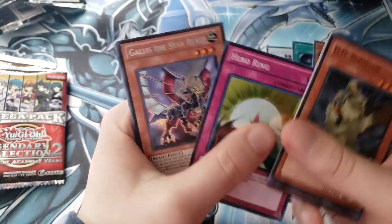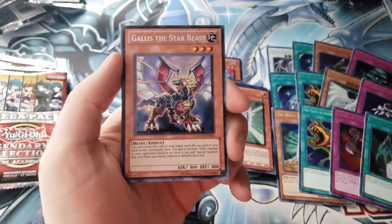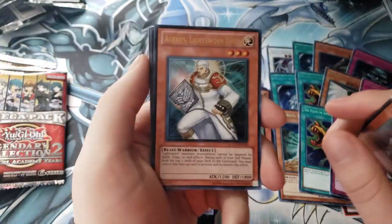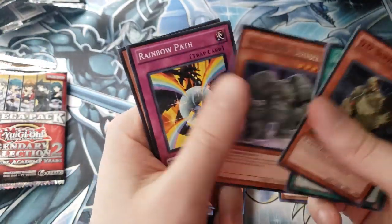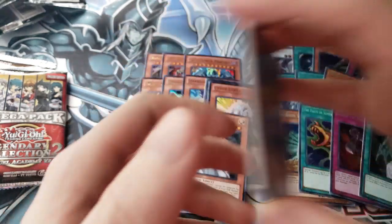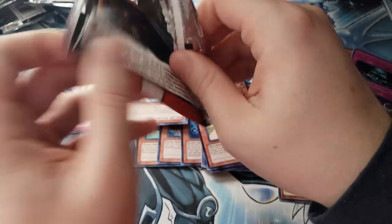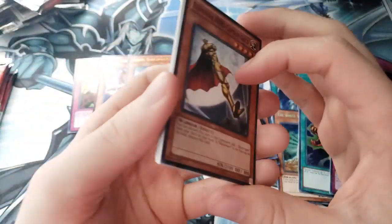That's a very good reprint. Hero Ring as a super rare. Oh my gosh, Gallus the Star Beast. Awesome. I think this is still worth something. The BA is kind of not so hot right now, but this card shot up in price because of BA. That's great. And then we have Arcus, Lightsworn Druid, Destiny Hero Defender, Rainbow Path, and Destiny Hero Captain Tenacious. Yeah, Gallus is an excellent card to pull. Probably one of the best cards in this set to pull, unless its price went way down. Pretty sure though, it's relatively expensive.